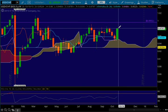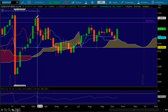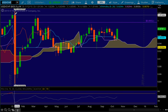So we're currently right in a horizontal resistance zone. If we do break higher above this horizontal resistance zone, and if the Swiss National Bank doesn't do anything nutty, I did hear some rumors on Friday that they could do something nutty, but they were just rumors, so don't listen to me. We could retest this horizontal resistance area up here around 1.0076, 1.0080, something like that. Then we could also go higher and test this other horizontal resistance level, 1.0149.